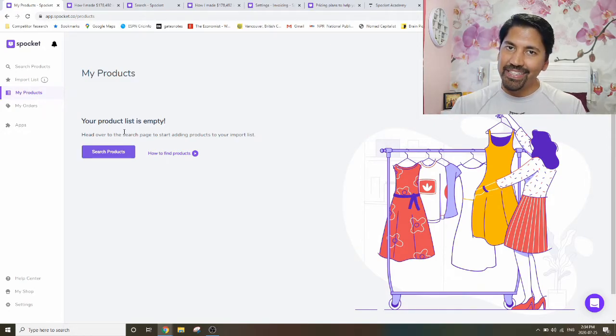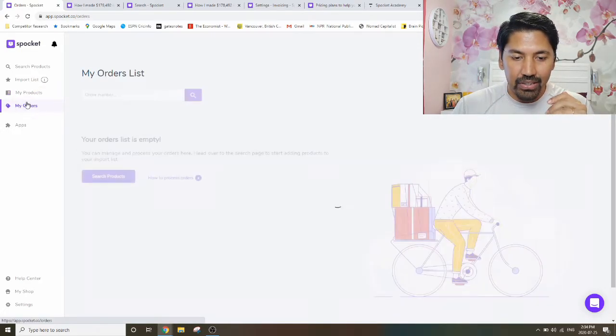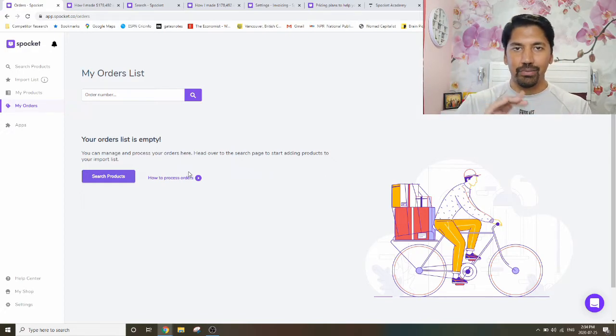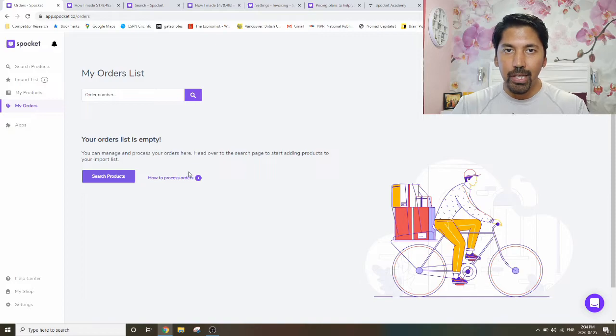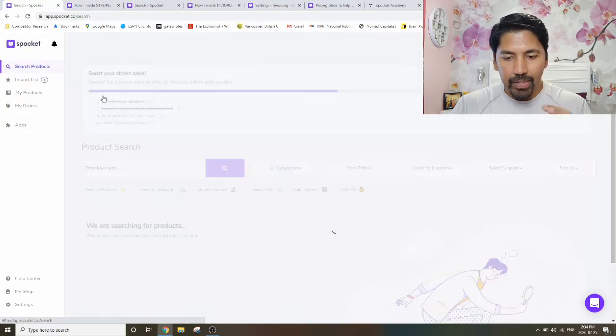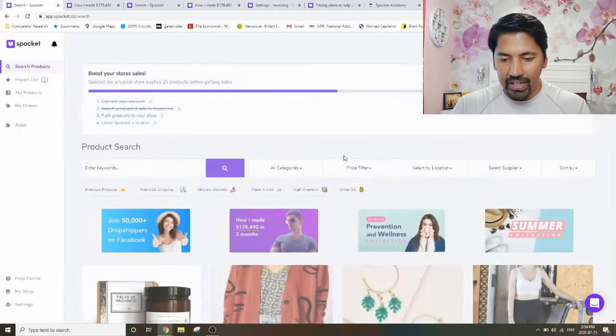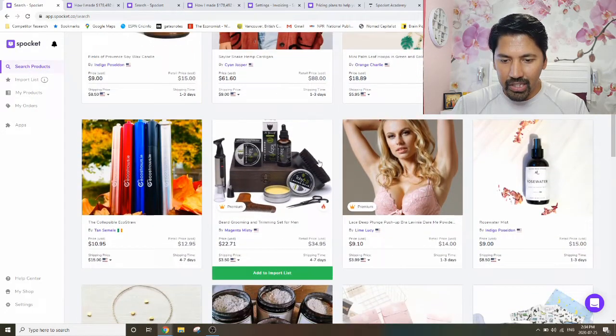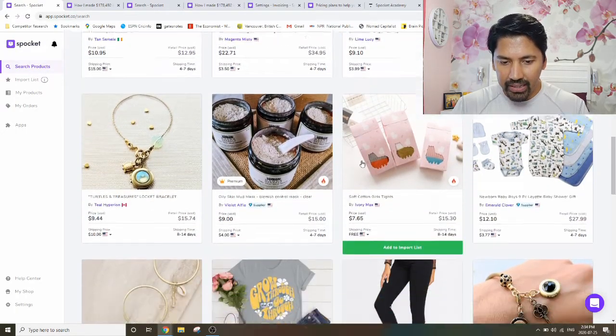And when you receive any orders for this product, they will show up inside your My Orders list on Spocket. It will go to the supplier and auto-fulfill, and you can provide your payment information to make sure you pay for the cost of the goods. So it's a fairly simple process, but the main power I find of Spocket is, as I mentioned, the quality of the products and the quality of the imagery is quite high.